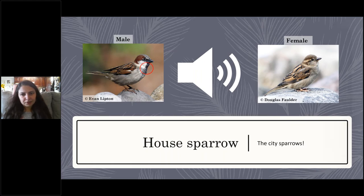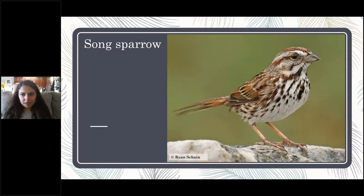Now we're going to talk about the song sparrow. Clearly there are many kinds of sparrow, but the house sparrow that we just saw and this one, the song sparrow, are the most common ones, and they're the most likely to appear in your backyard if you have some seeds out. Those song sparrows are very commonly found in urban areas as well.